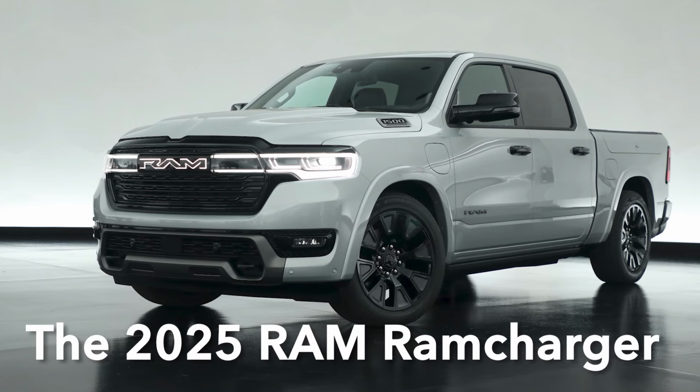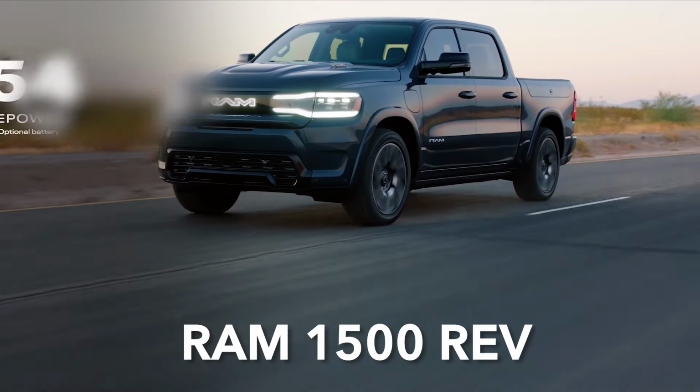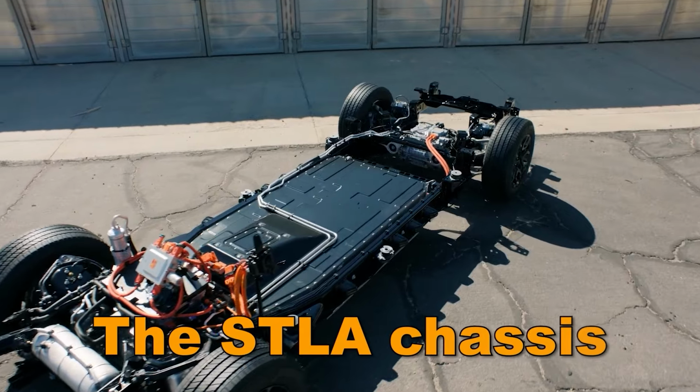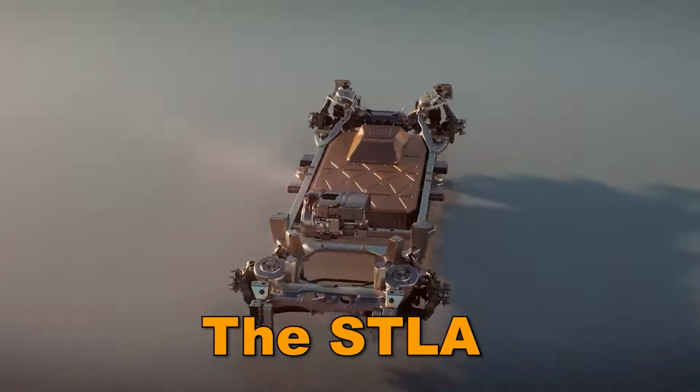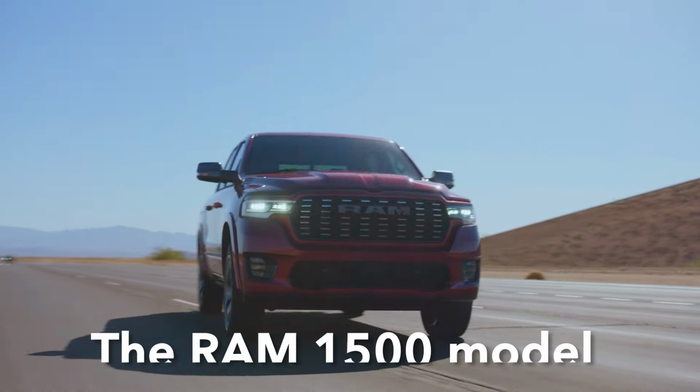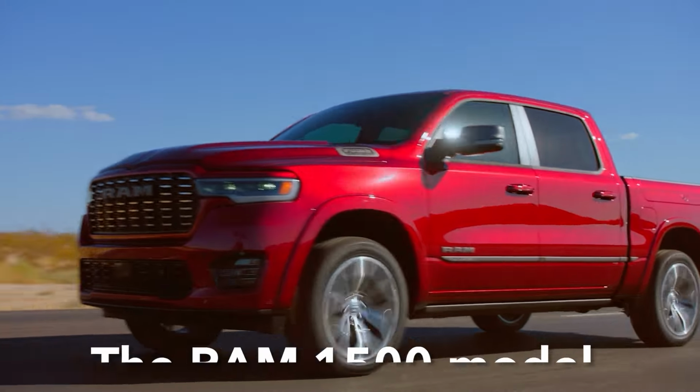However, the 2025 Ram Charger and Ram 1500 Rev models will be based on a heavily modified DT platform. This is the STLA chassis. The STLA is a platform intended for electric models. When it comes to the available configurations, the Ram 1500 model will come with plenty of different choices.